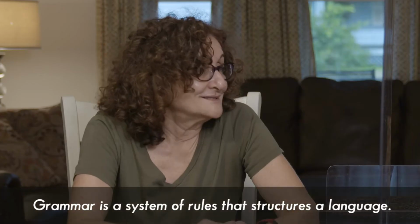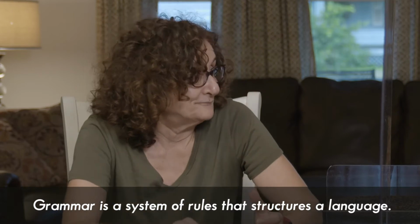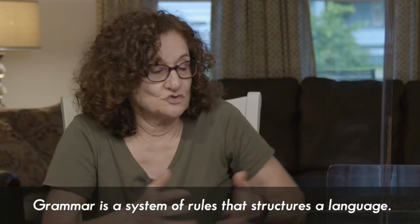So one of the things tutors sometimes ask is, what exactly is grammar? I know, that is the question of the century, because really, what is it? But it's a system of rules that are particular to a language. Yeah, it's like that whole system of how things are structured.